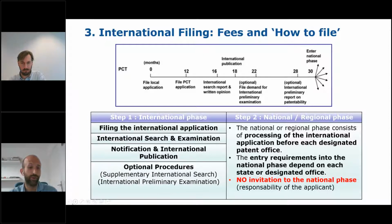A very important note is that there will be no specific invitation to switch to the national phase. So it's really the sole responsibility of the applicant to start the national phase in due time. You do not want to miss the deadlines, and of course you have to pay attention to deadlines for the PCT. Therefore, it is strongly recommended to familiarize oneself with all the requirements and the deadlines before the deadlines even start.